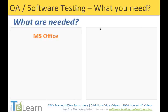What is needed? You need MS Office, team. What do I mean by MS Office? You need to know how to write documents in Microsoft Word. Simple things: bullet points, headings, sections, table of contents, simple formatting, all right? You also need to know how to work with Microsoft Excel. Very simple things, team. I'm not saying be an expert at it, but you need to know some of the basic information in there.